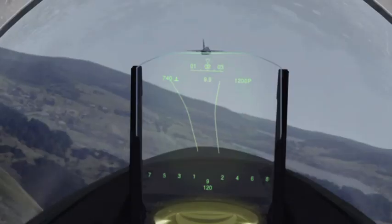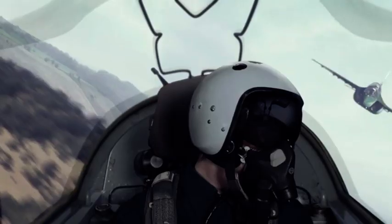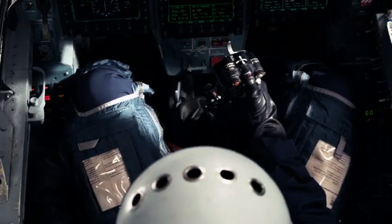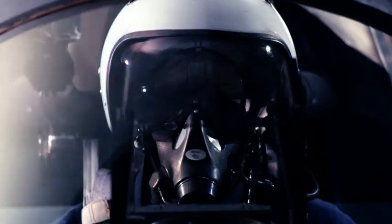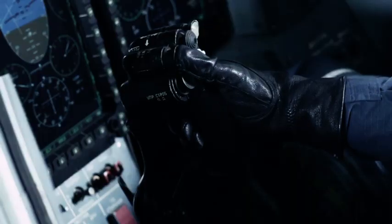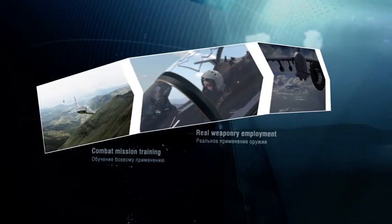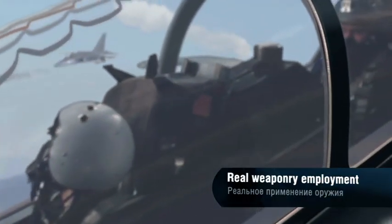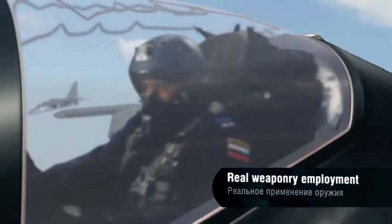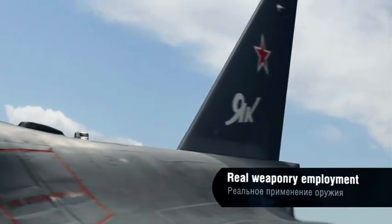The Yak-130 is an effective platform to train pilots in dogfighting. This is achieved due to its excellent maneuverability, high thrust-to-weight ratio, superb speed, acceleration, and altitude characteristics. While flying the Yak-130 in a near-real combat environment, the cadet pilots acquire experience in the live employment of various weaponry.